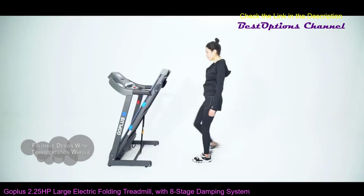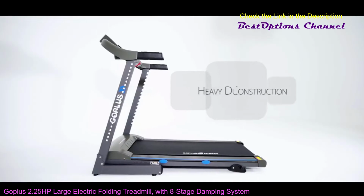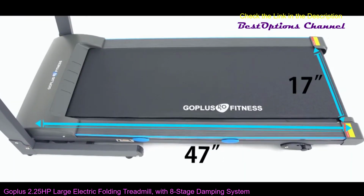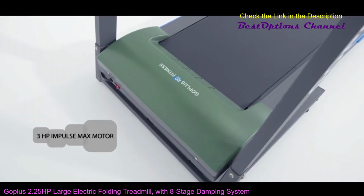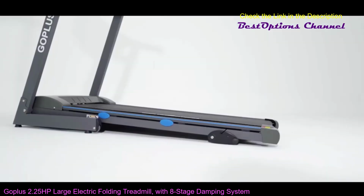Foldable design with built-in transport wheels for easy transport and storage. Large and heavy-duty construction. 17 inches by 47 inches big rubber running belt. Driven by a 2.25 horsepower Impulse Max motor. 3 adjustable incline levels.